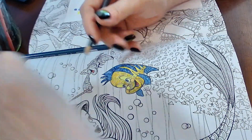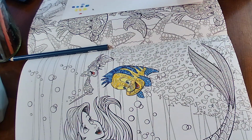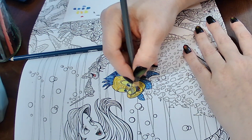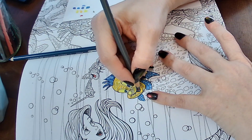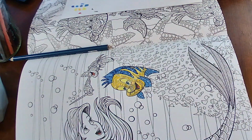I'm not gonna use that color. All right. Try 70% cool gray. You guys, I can't even make this stuff up. Okay. And just really lightly go under his tongue there. Okay, and I think that is Flounder done.